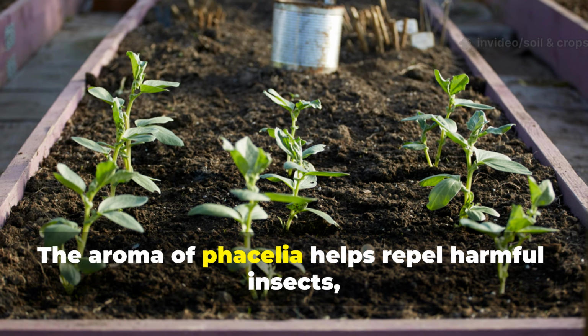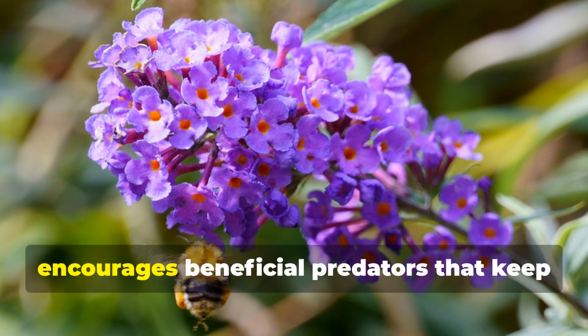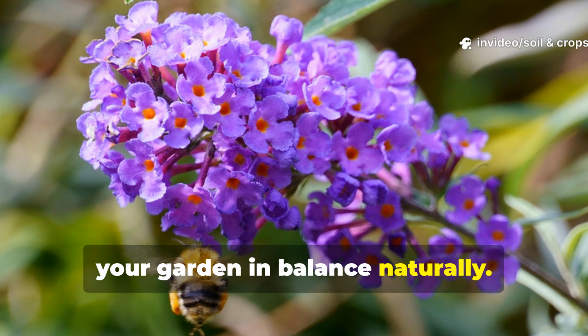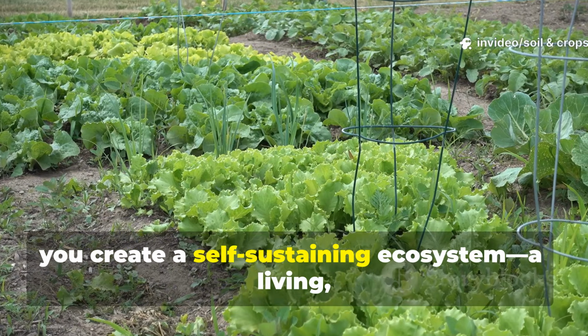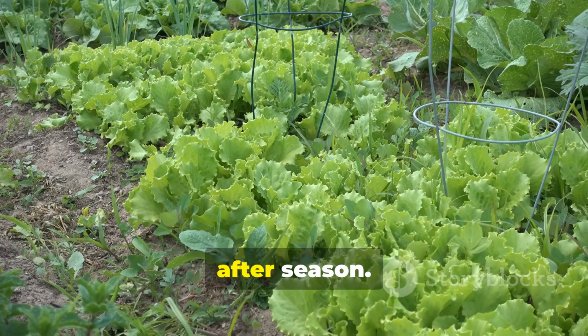The aroma of Phacelia helps repel harmful insects, while the increased biodiversity encourages beneficial predators that keep your garden in balance naturally. In essence, by planting these 2 species, you create a self-sustaining ecosystem, a living, breathing mulch that renews itself season after season.